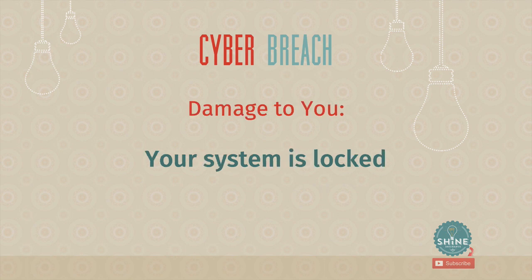So damage to you would be examples like someone locks down your system, right? Like you don't have access to your software, maybe even your hardware. So you've lost access to the things that help you do business. This is damage to you, and cyber coverage can have coverage for that.